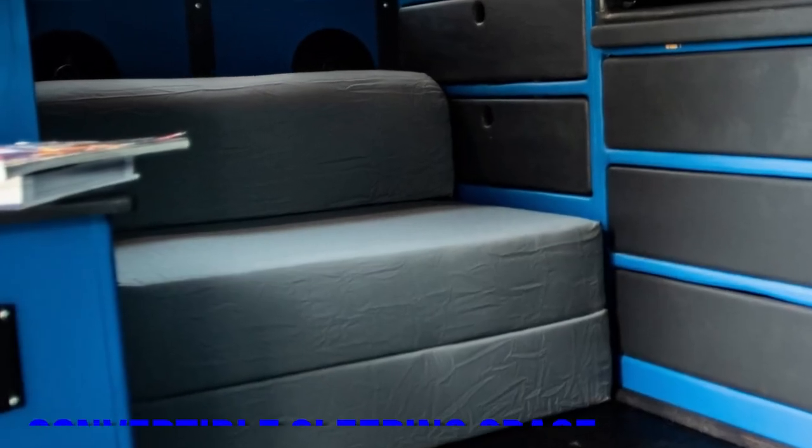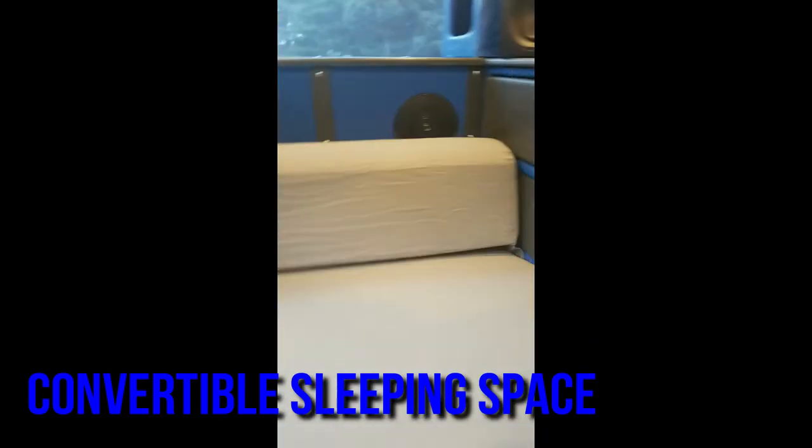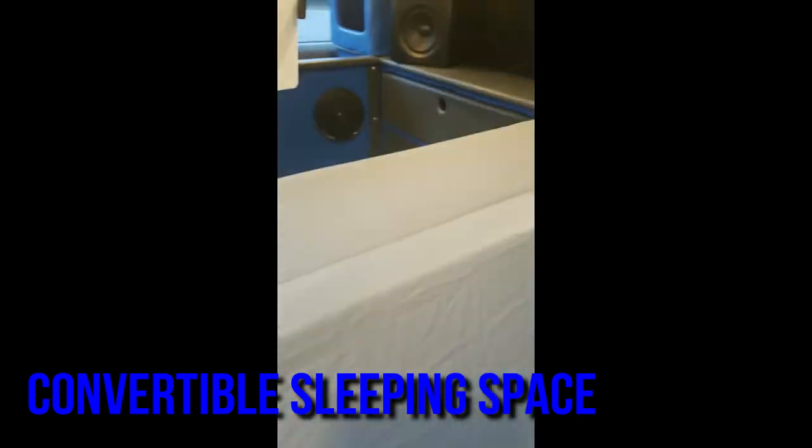There is a convertible cushion in the workspace that can be changed from a lounge seat to a twin size mattress whenever needed. It is flanked by two additional speakers for added sound and clarity.